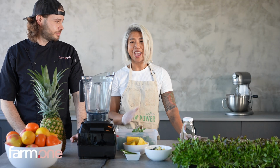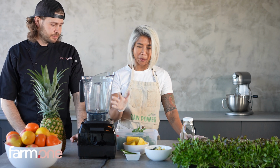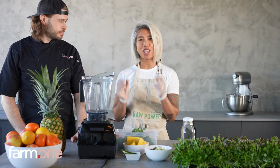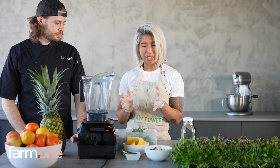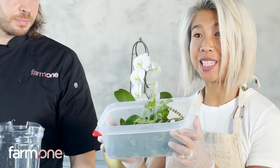So I have been experimenting with a lot of recipes. This recipe is one of my most favorite recipes because it's sweet, savory, spicy. And what I love so much about this is this special blue spice.